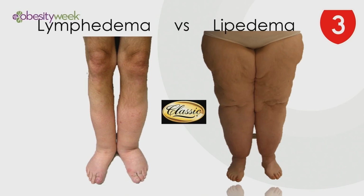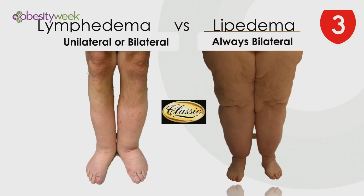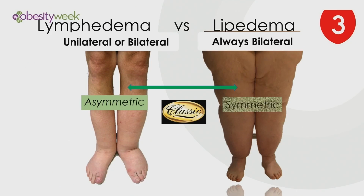So as I referenced, lipedema is often mischaracterized as lymphedema. So let's go through the 3 salient clinical differences between classic lymphedema and classic lipedema. Lymphedema on the left, lipedema on the right. First of all, lymphedema can be unilateral, it can be bilateral. Lipedema is always bilateral, assuming they haven't had an amputation. Lymphedema, even when it's bilateral, there tends to be some asymmetry in the legs, as you see here, versus lipedema, which should be relatively symmetric, as you see here.